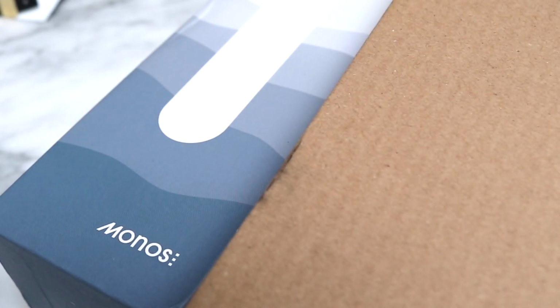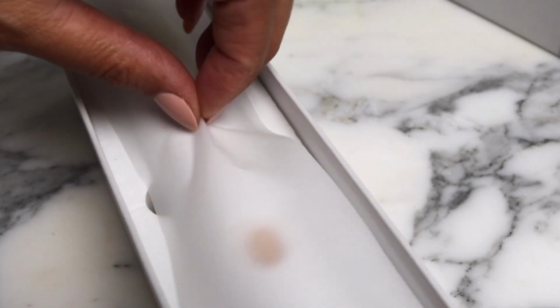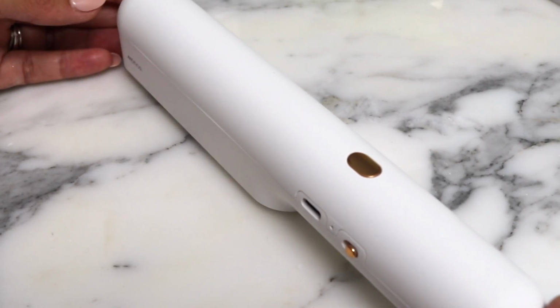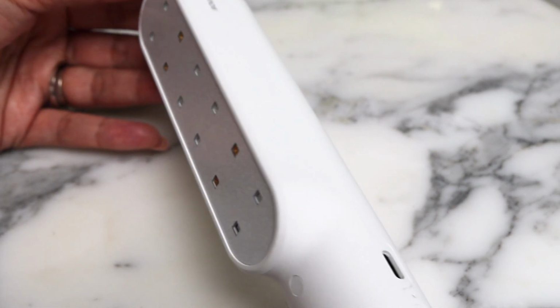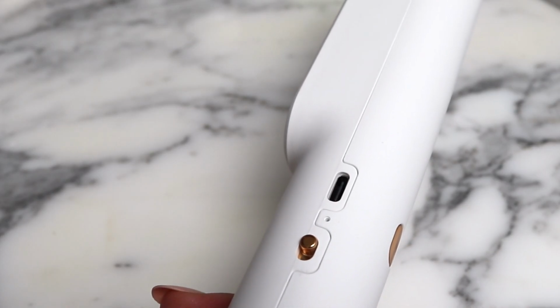I picked up a couple of things from my favorite travel company. I have their luggage. Actually, I have 4 pieces of luggage from them. I've gotten other people their luggage for gifts because I love it so much. So we have a couple more accessories. This is called the CleanPod UVC Sterilizer. Oh wow, it's really quite nice looking, isn't it? Here's the other side. And I believe you turn it on here. You can see there's a charging port as well.